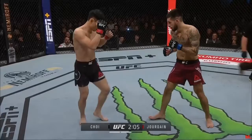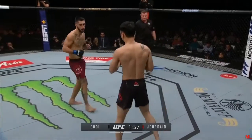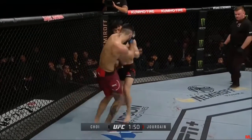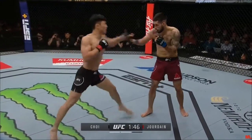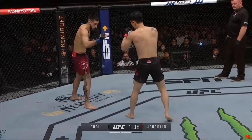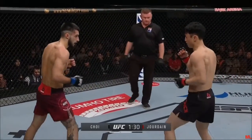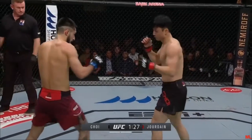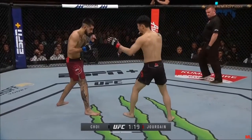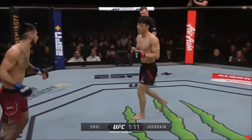Good shots from Jaurdain. A more varied attack from Jaurdain. Nice uppercut. Now an uppercut, spinning back. Oh, Superboy trying the flying knee. Going to steal that nickname of Air from Choi. There's that right hand again. Jaurdain slightly ahead on the total strikes landed. 57 to 42 in favor of Jaurdain.